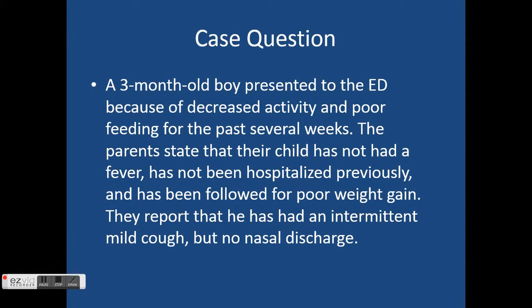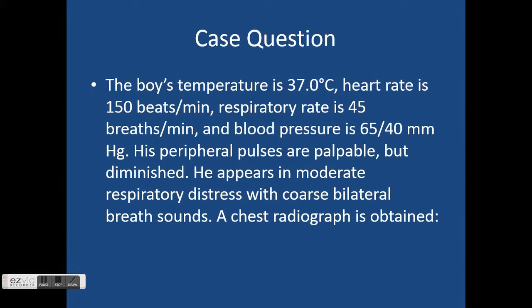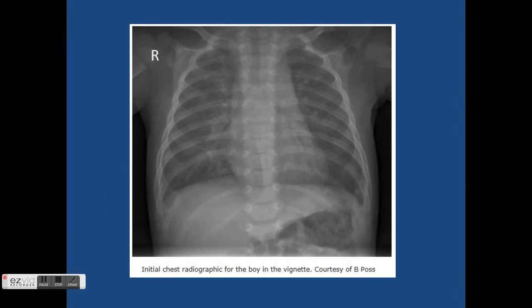Next case, a 3-month-old presented to the ER because of decreased activity and poor feeding for the past several weeks. The parents state that the child has not had a fever, has not been hospitalized previously, and has only been followed by their pediatrician for poor weight gain. They report that he has had intermittent cough that is mild but no nasal discharge. The boy's temperature is 37 degrees, heart rate 150, respiratory rate 45, and blood pressure 65/40. His peripheral pulses are palpable but diminished. He appears to be in moderate distress with coarse bilateral breath sounds. You will obtain a chest radiograph.